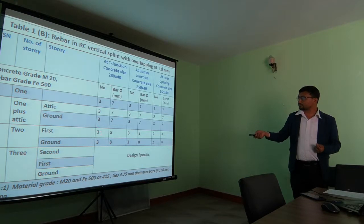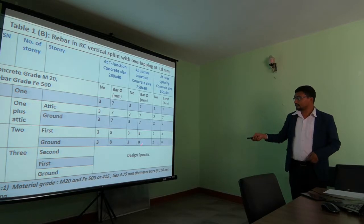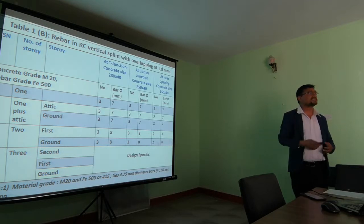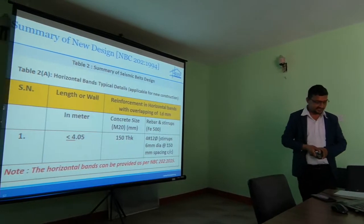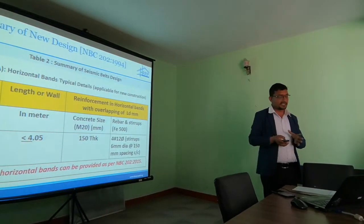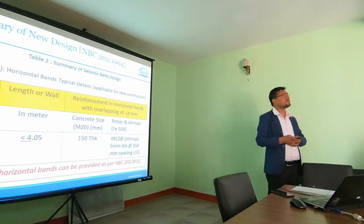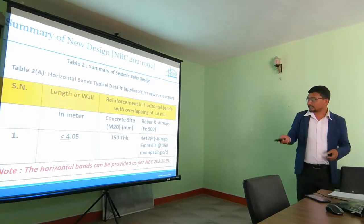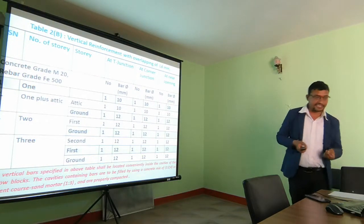The number of reinforcement bars in one junction, the diameter of the bar used, and the concreting are as shown, with thickness 20 mm. For the three-story, it's again design basis, not inspection basis. It's all we can say on an inspection basis. For new buildings, if the inspector finds a different building typology than those surveyed in this manual, they can go to the National Building Code 202/1994, compare the reinforcement and other structural elements, and give suggestions accordingly. This one is copied from the Nepal Building Code for the new one.